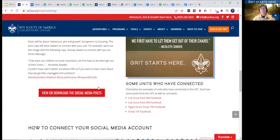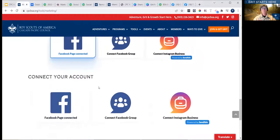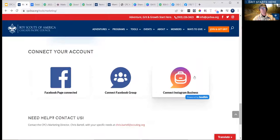Now you can also connect, you'll see here, if we scroll down, an Instagram page as well. However, some of you are doing Instagram, and it's super great. Love it. But one thing that Facebook allows you and us to do is have links to things that connect to something else. Instagram doesn't allow that. And so that's what's nice about getting units to create a Facebook page, because there's a lot of other marketing that we'll discuss later that you can do with a Facebook page or a Facebook group page rather than an Instagram page.